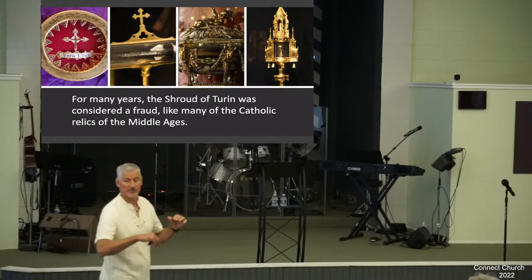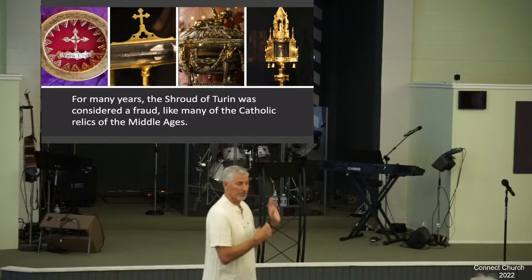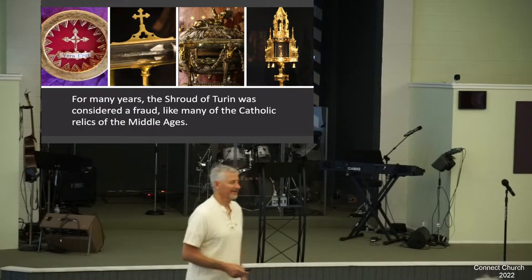there were all these different Catholic relics. For example, this is called Vera Cruz, which is supposedly a real piece of the cross. And you're like, wow, a genuine piece of the cross. That's what Vera Cruz means, the authentic McCoy. The problem is every major church in Europe had a relic of the cross. One historian said they had enough pieces of the cross to build Noah's Ark. So obviously they can't all be authentic, okay?